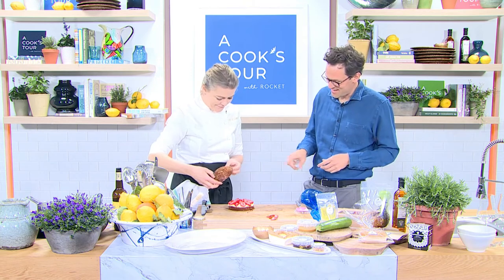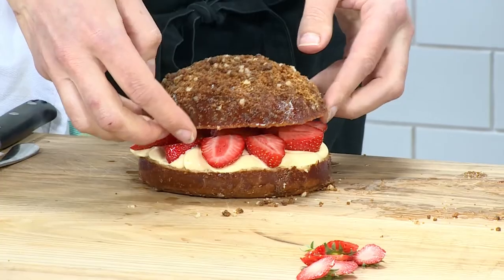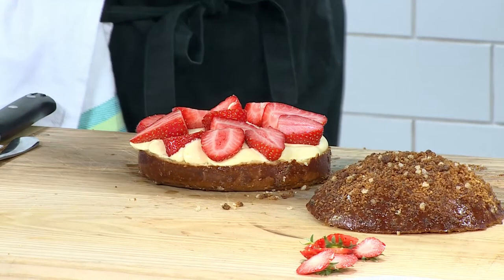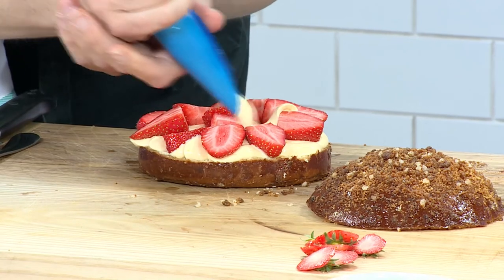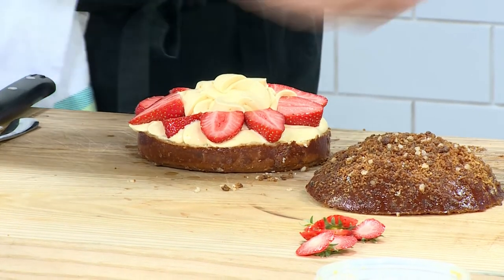So I can see what you've done there, you've just layered the strawberries on top, and then you're going to put back on its wee bonnet. There we go. Actually, you know what? Because I've maxed out on the cream, you're sort of polyfilling the gaps. Yes, that's it.